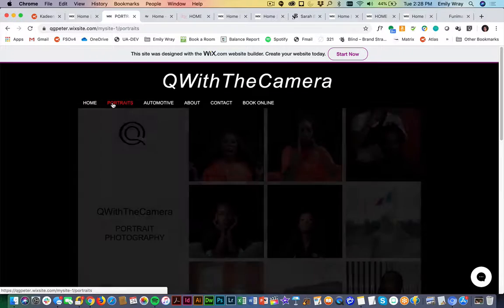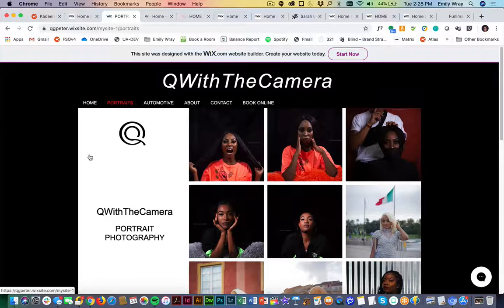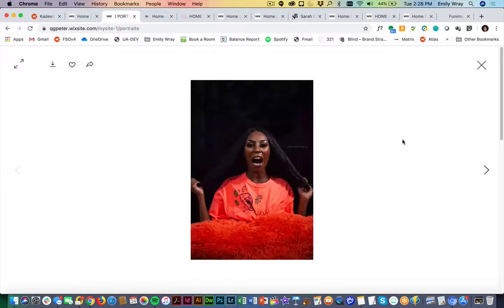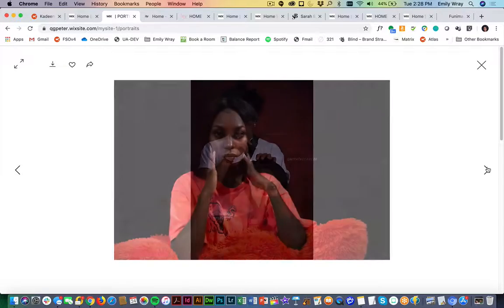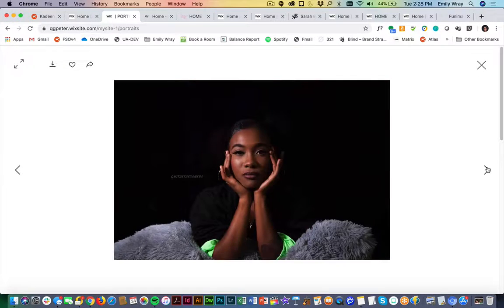Jumping over to portraits, so here just seeing a little bit of your portraiture work. As I click on one of these, it's opening up in kind of a different light box effect. And a lot of times when people use these slideshows or these light boxes, Wix or whatever content management system you're using will default to put the file name in terms of the title of the image.